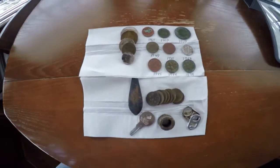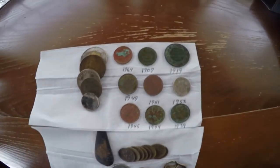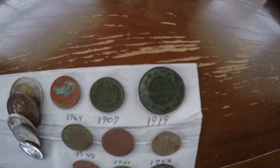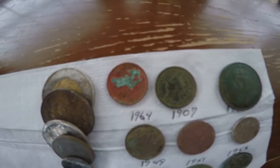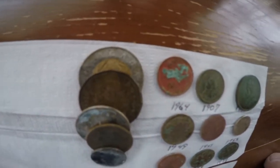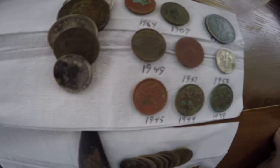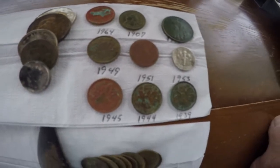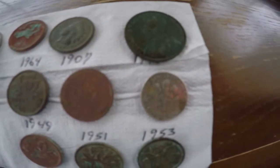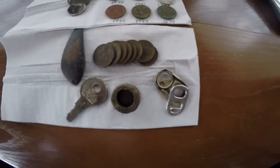Here's a wrap up for this day today at the park in Bright's Grove. I've got myself a 1919 LC. Beautiful shape. Got myself a 1907 Indian head. Turns out real nice. And the rest is a 64 penny, a 1949 penny, 51, a 45, a 44, and a 39. And actually the 51 was a wheat, and I've got myself one silver today to go with it. It's a Rosie, 1953.